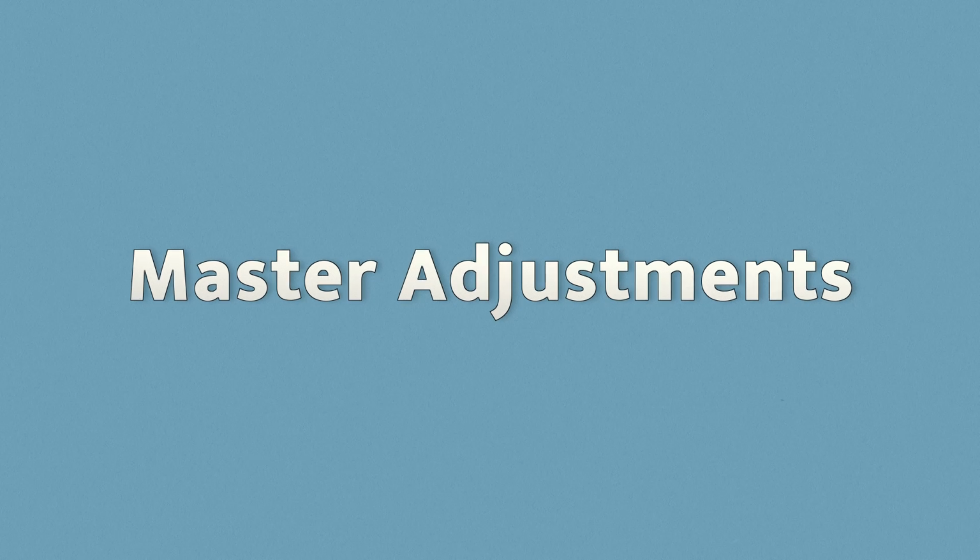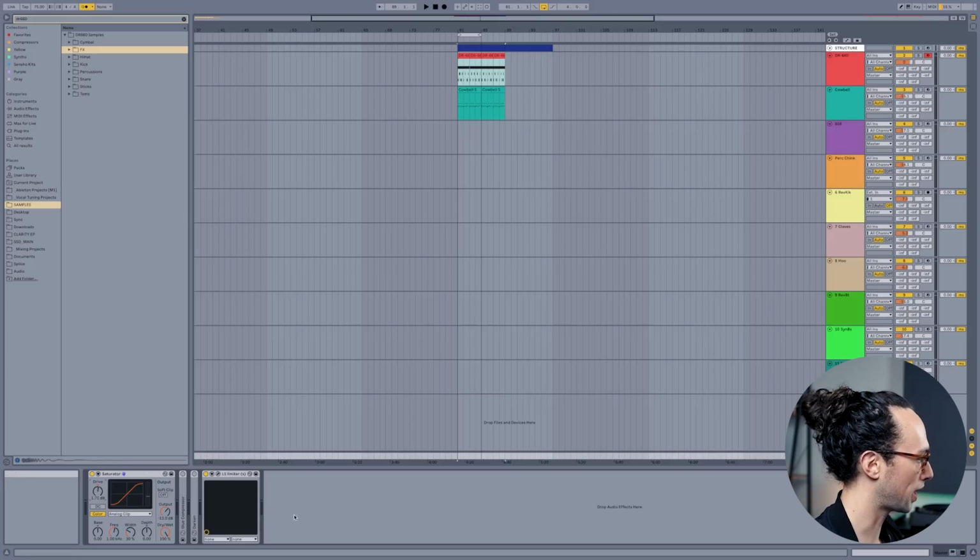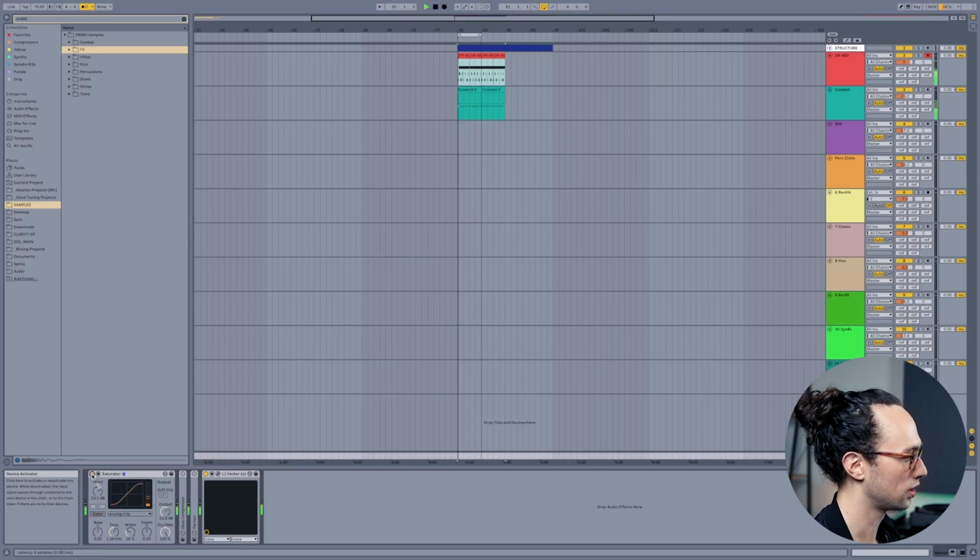Stylistically, one of the things that I noticed about that early sound though is that they've got a lot of distortion happening on the whole track. So I put a little saturator on the master, and I just want to show you what's happening with that. Here's without. In.